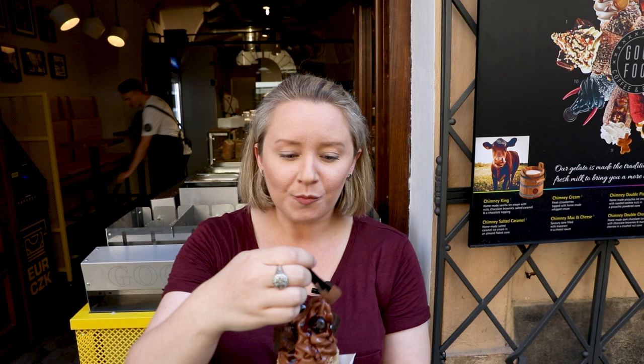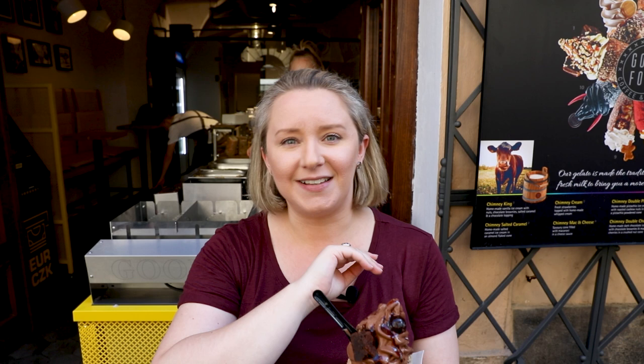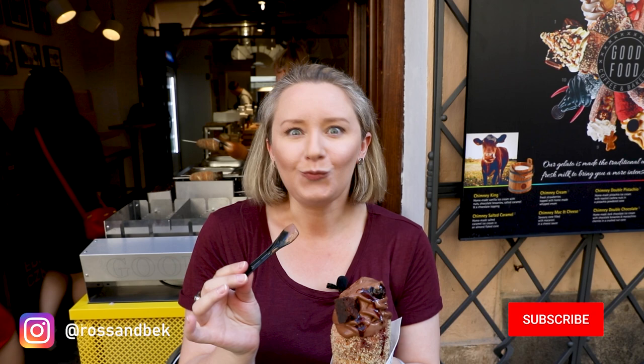Let's give this a try before it melts all over me. Oh, wow. Oh, I'm about to lose a cherry. Oh my gosh. Sour cherry on there is fantastic. And if you know me, I'm obsessed with everything sour cherry at the moment. So this is right up my alley. Wow. Oh my gosh. All my ice cream dreams have come true.